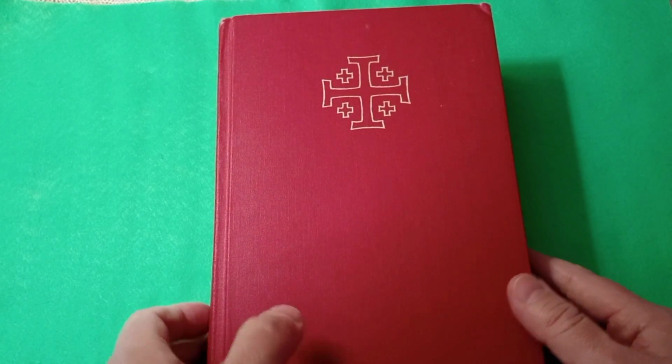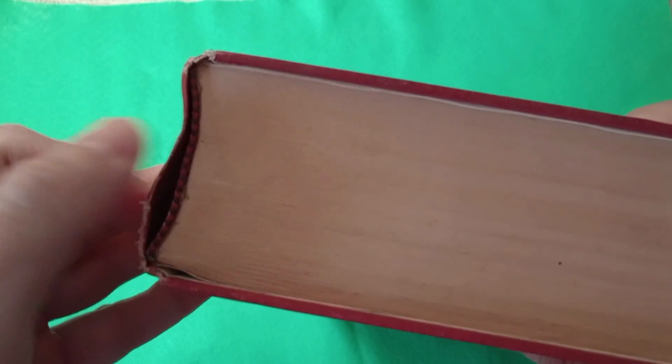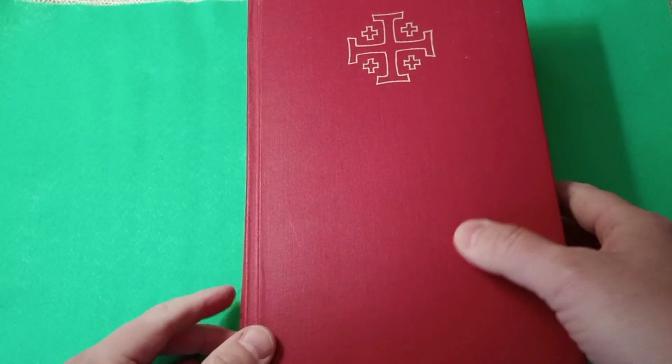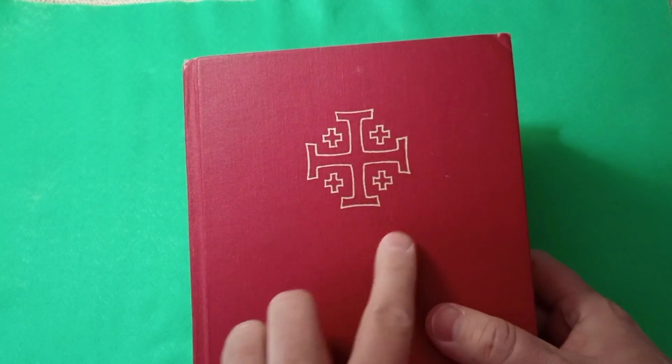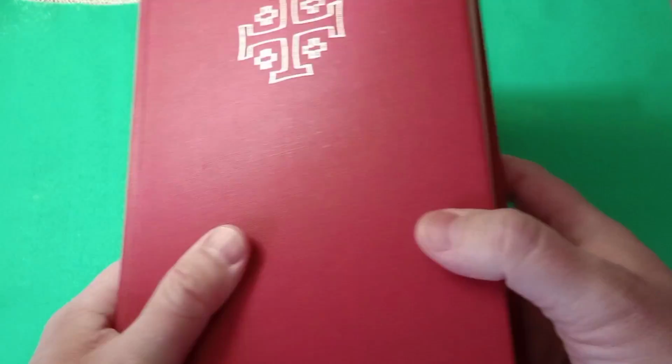So when we come to this Jerusalem Bible Reader's Edition, here we have the hardcover. It's been abused a little bit in its life, but you take what you find at the thrift, right? We have kind of this almost hand-drawn Jerusalem cross, which I like. Gives it some character.